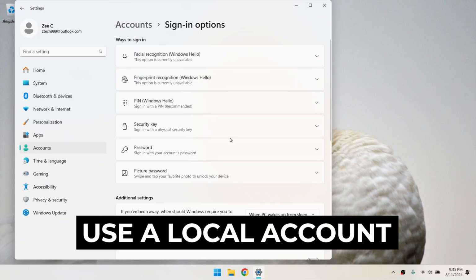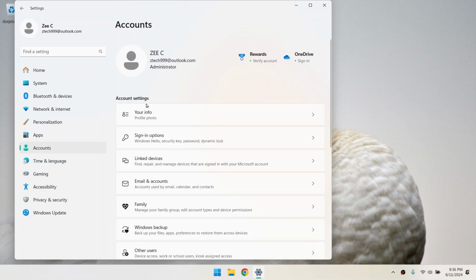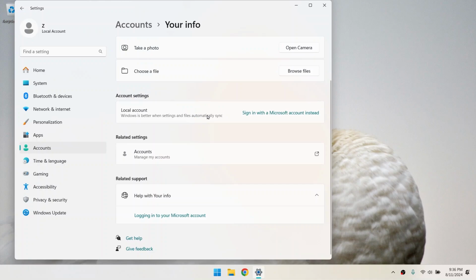Using a local account instead of a Microsoft account can also improve security. Go back to Accounts in Settings, then click on Your Info. Here, click Stop signing in to all Microsoft apps automatically.